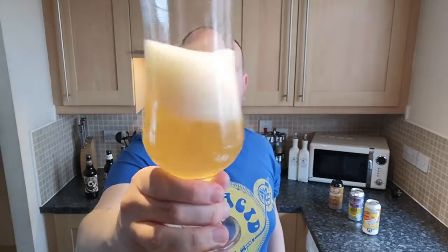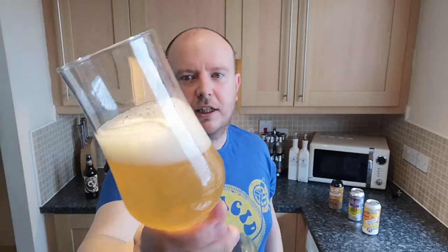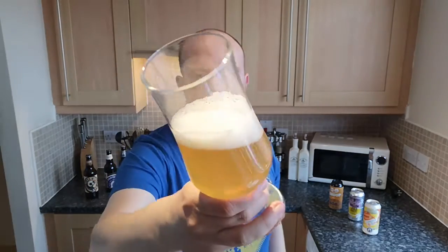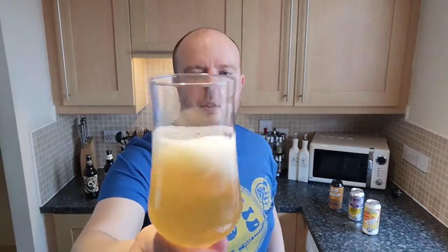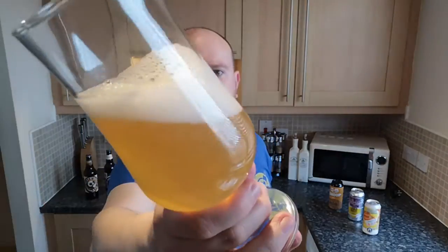Now have a look at it swirl around, and look at the lacing on it. It looks absolutely fantastic. It's really good. I'm a bit wary that there's a spotlight right there, so I'm trying not to do it too much under the spotlight. But it's a lovely looking beer. Look how it holds in the glass. Amazing. If you like the lacing, for those that love the lacing.